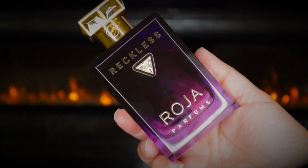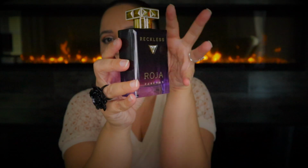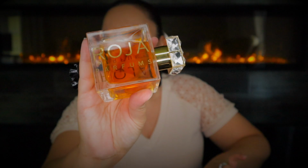But I do love these simple bottles. I love this deep kind of purple color. Looks really nice sitting on a vanity, and these have that pressurized atomizer, so these bottles are absolutely gorgeous. This one is nice. It's got Roja Parfums on the side, and these are like works of art.